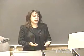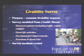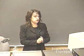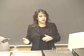The purpose of the survey that we conducted, a livability survey, was to get the public's opinions on factors related to livability and how they felt about traffic, how they felt about safety, comfort of being on the street, what kind of street life activities were occurring. We asked them what kind of improvements they would recommend to the roadway, and also got reactions to the road diet projects. This survey was modeled from research that was done by Donald Appleyard in Livable Streets, which he conducted in San Francisco. We based our survey on similar questions and factors that he used in the Livable Streets book that he wrote.